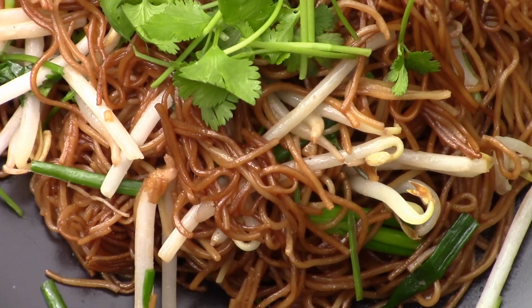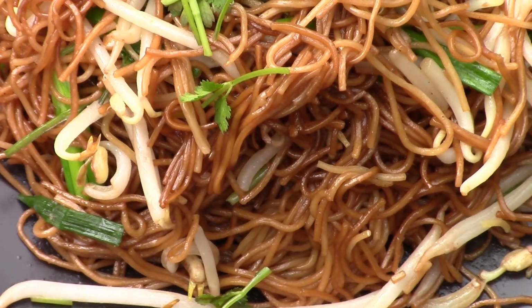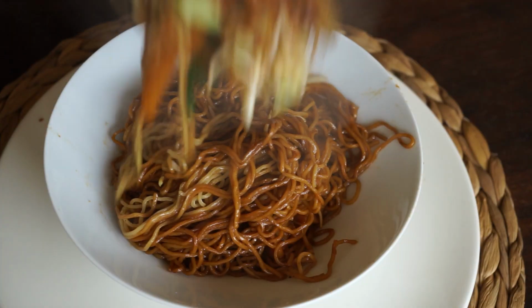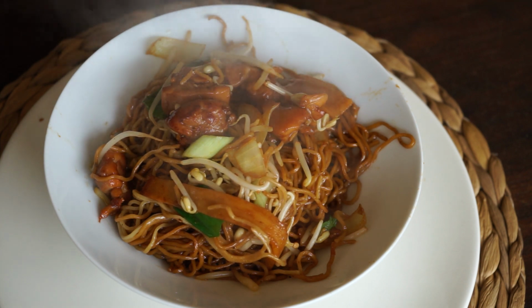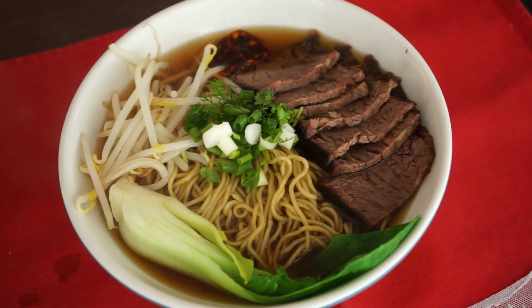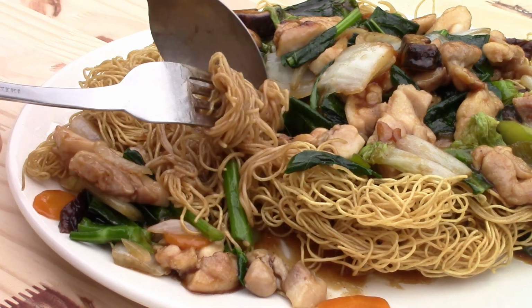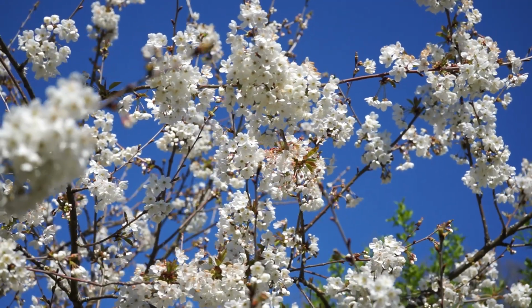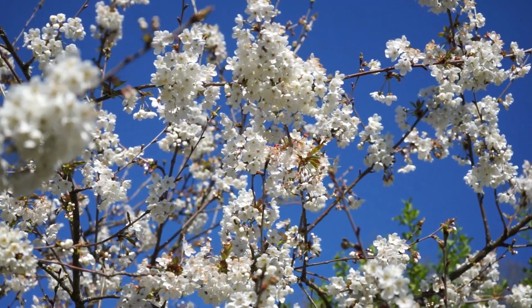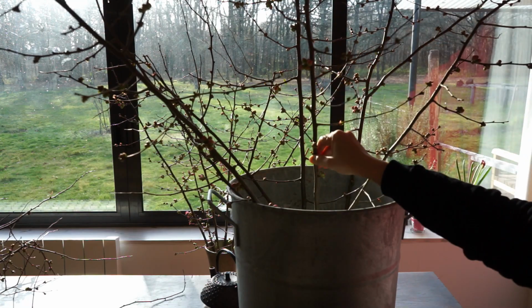For example, in Chinese stir-fried noodles. In this recipe, I use dehydrated thin round noodles. Stir-fried chicken noodles, where I use fresh thin noodles. Chinese beef noodle soup. Crispy egg noodle wrapped shrimp. Fried egg noodles with chicken and vegetables. Stir-fried noodle with shrimp. Many Japanese recipes also use wheat noodles, for example, in miso ramen or in stir-fried yakisoba noodles.